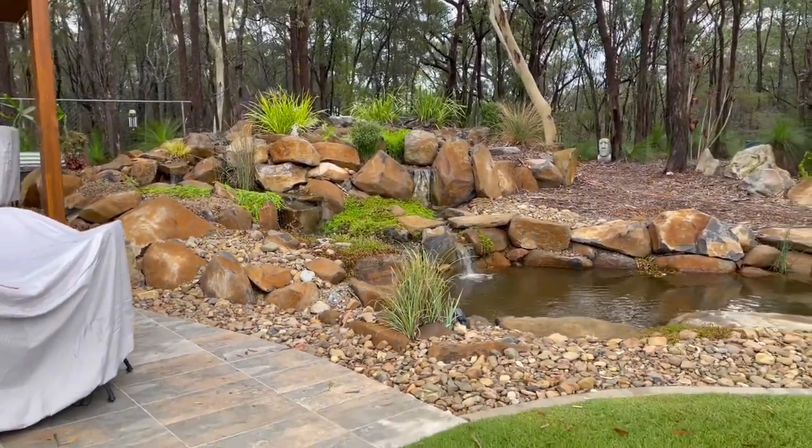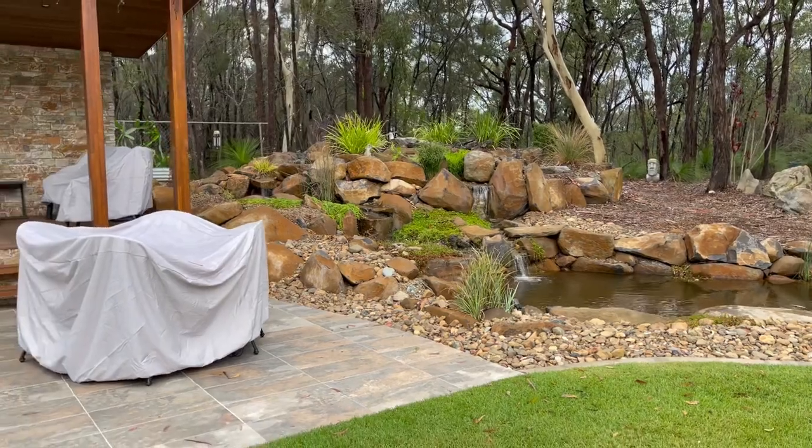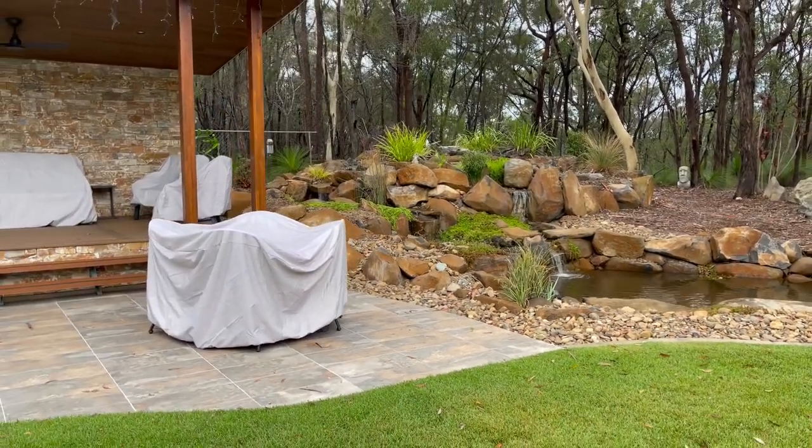So if you think you'd like something like this in your yard space, then by all means get in touch and let's see what we can do for you.